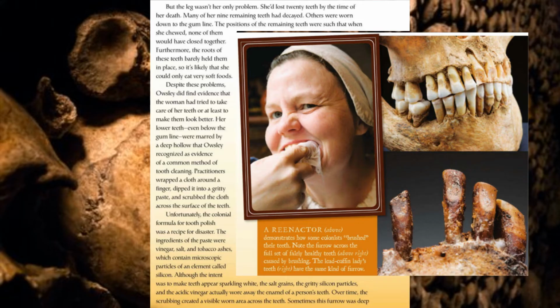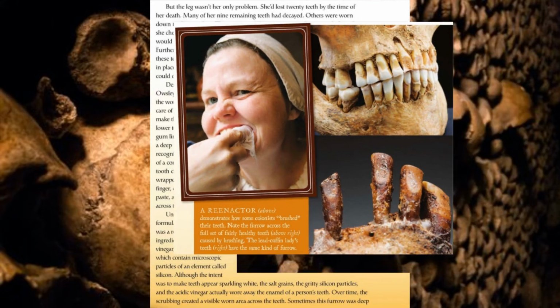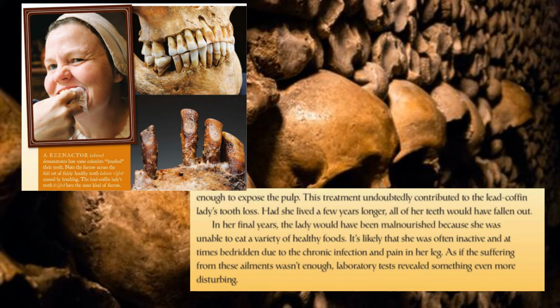Over time, the scrubbing created a visible worn area across the teeth. Sometimes this furrow was deep enough to expose the pulp. This treatment undoubtedly contributed to the lead-coffin lady's tooth loss. Had she lived a few years longer, all of her teeth would have fallen out.